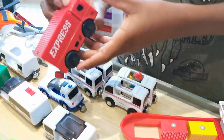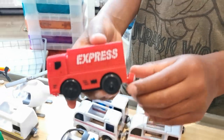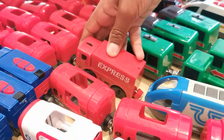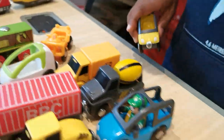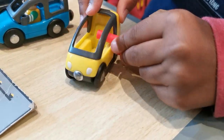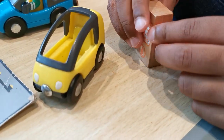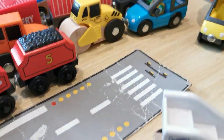This looks like a fire truck, but apparently it's a Royal Mail truck where it carries mail or containers. And it's just giving an express delivery. And if anyone needs petrol, it is. Oh yeah. Cool. It's a petrol thing. It's full. Your tank is full. You can now go.